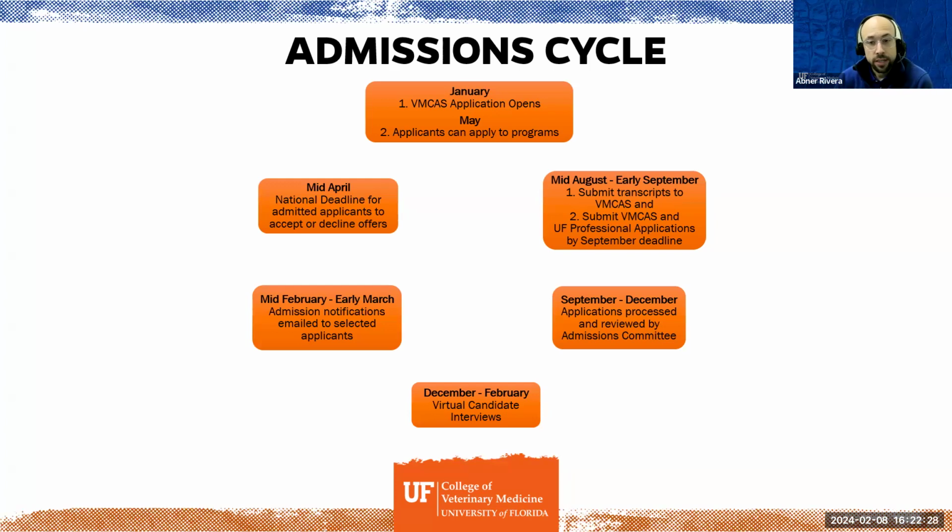Between September and December, our office will be processing those applications, checking them for completeness, checking prerequisites, and then the admissions committee will review the selected applications. After that, you'll get notified whether you've been extended an interview offer or not. We just wrapped up this cycle, in which we had interviews starting November, December. So the projection for next year would probably be between December and February. You want to monitor the website for those official dates. Candidates selected will get more information sent via email, and the interviews are virtual through Zoom. Okay.